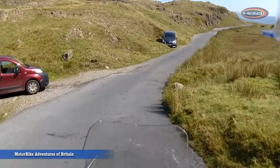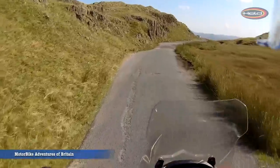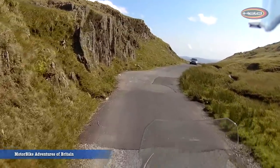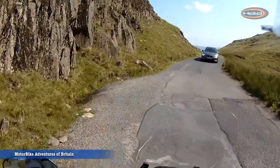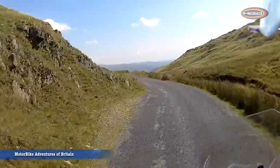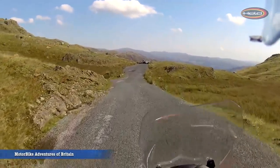I mean, don't get me wrong, coming the opposite way to the way we're going now offers views that are absolutely off the scale. But you get a different view both ways, each equally as stunning.